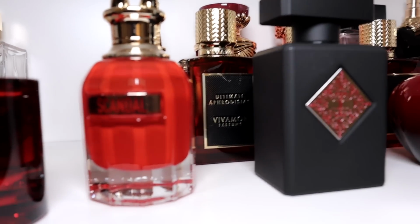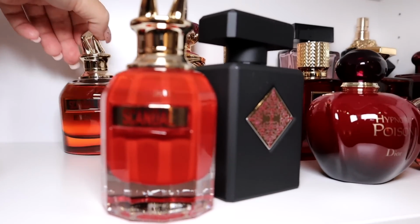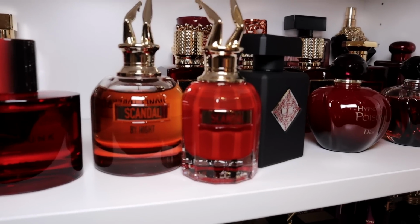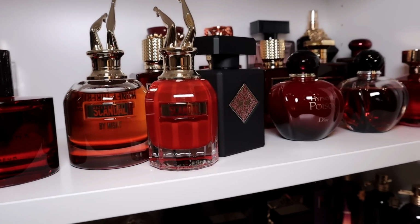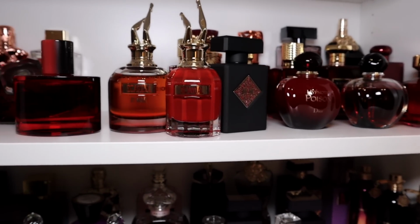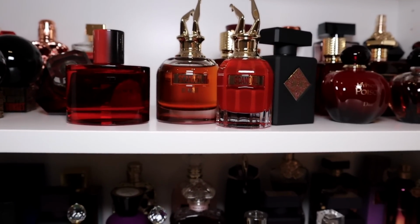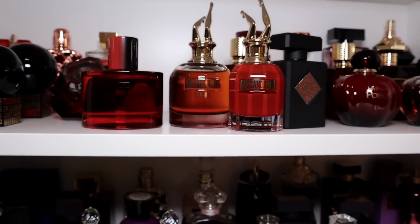I'm still thinking, this is still a maybe, but this might go as well as Scandal by Night. These two I might declutter. I'm not too sure yet, so please let me know what you guys think. Should I declutter the Scandals that I have? It's always very cluttered in the red department, which is surprising because it's not my favorite color. But, you know, I would need some space here. And I don't wear them on myself. I just don't wear them. They're very nice, but I don't wear them.